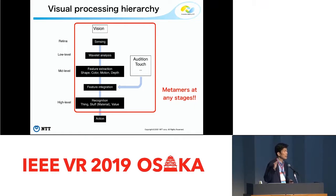So probably the critical concept is the metamer. If we understand how the visual system represents the world, we can make a metamer and use it for VR technologies. First, I will show 2 examples that we developed in our lab. And then I will explain the other lines of study done in our lab that may possibly contribute to this line of research.